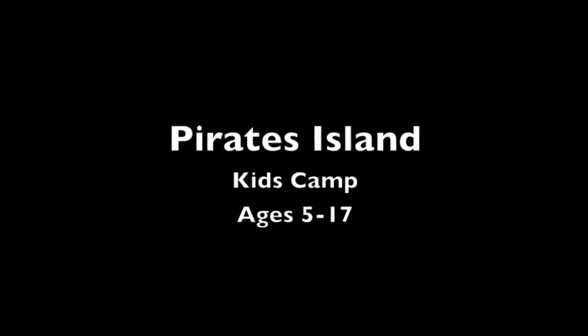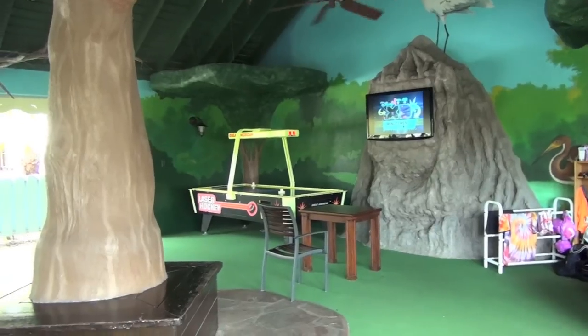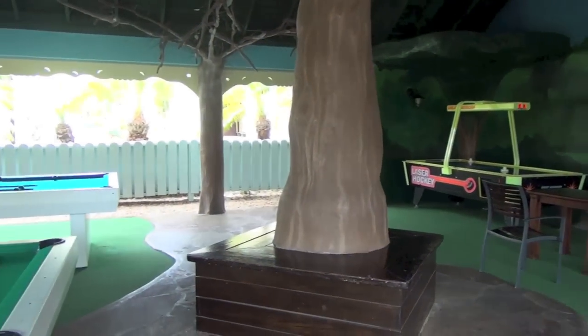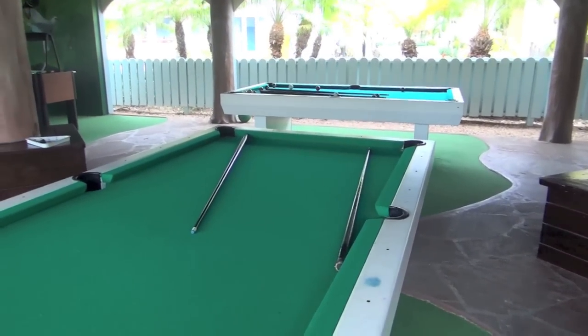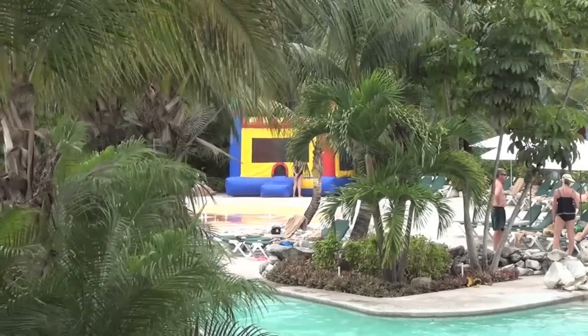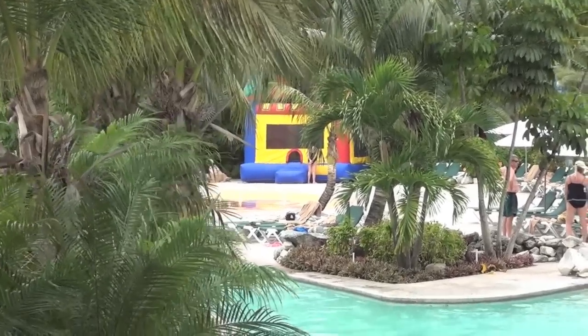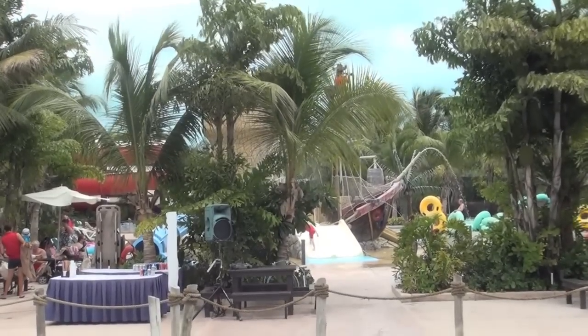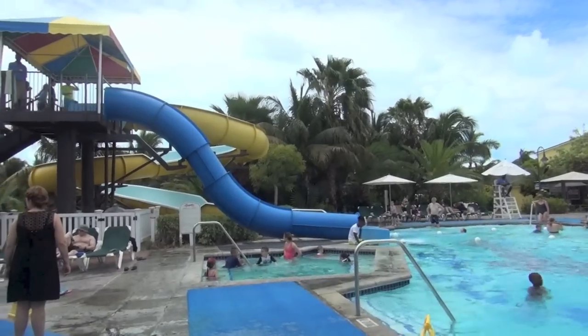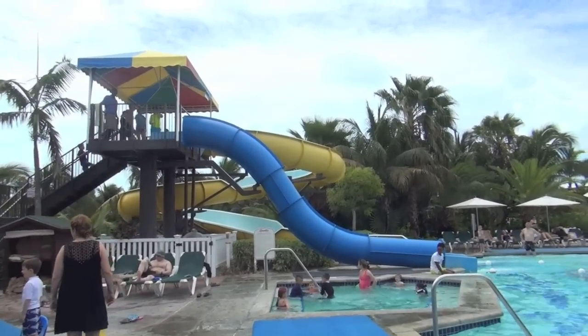Pirate Island is the kids' camp for ages 5 to 17. Hello, welcome to Pirate Island. This here is the kids' camp. With scheduled activities all day long, children can be checked in and out as much as they please. Plus, they will feed them breakfast, lunch, or dinner if they are staying and playing during mealtime. The water activities are their most popular activities, and don't worry, parents, they have life jackets for the little ones.